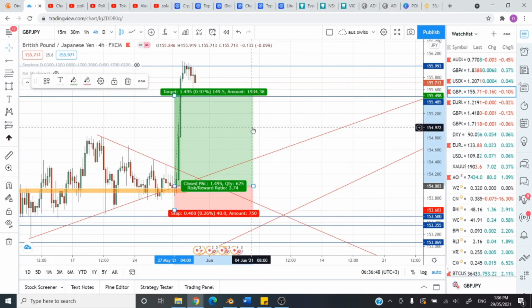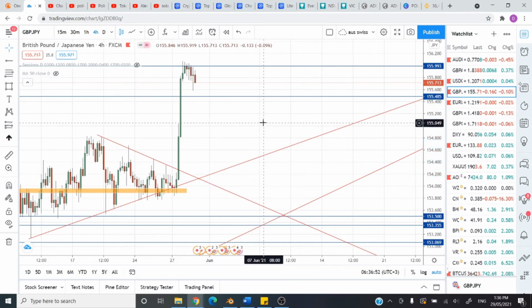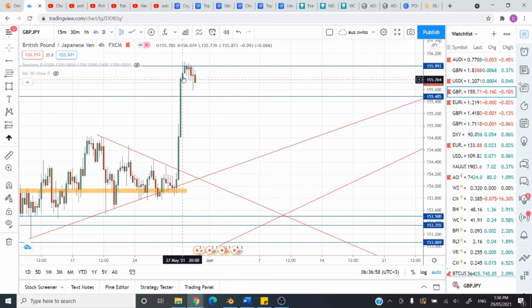But like I said, it's one of those moves which wasn't easiest to take. So you would have been forgiven if you didn't take that trade. Like I said, I didn't. I actually lost out. But you can see now it's struggling at that 156 area. Wasn't going to break above. So I'm looking for it to come back down to test this area here, or even lower to this area of 155, 154.80 kind of thing.